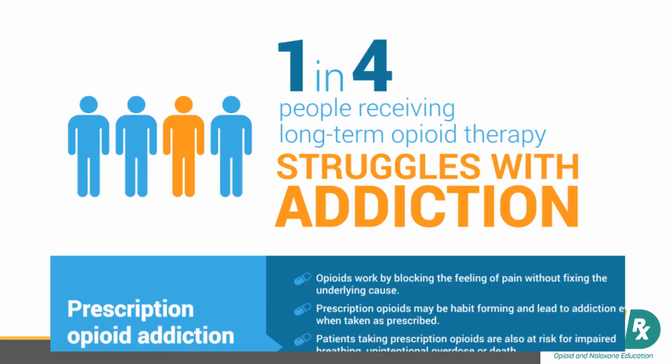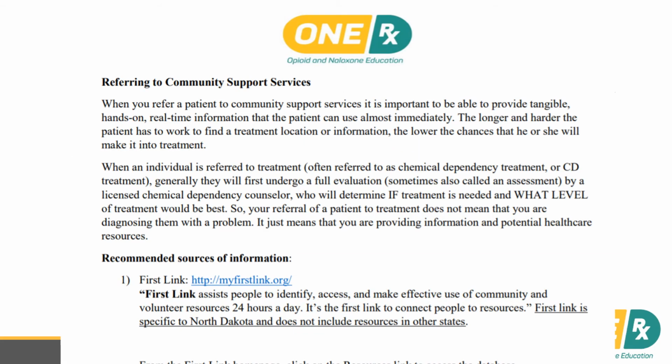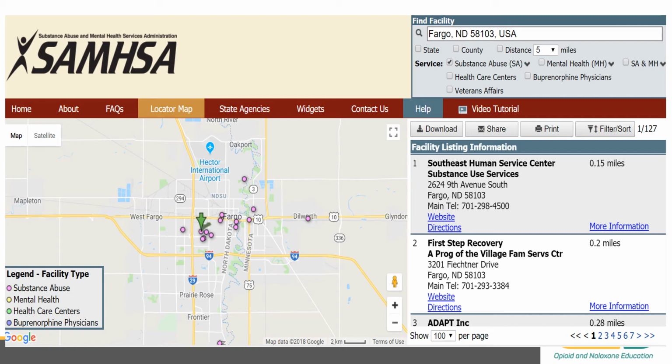I provided Sam with the 1 in 4 opioid brochure. I also provided him with information about community support services, so I utilized the links available on the OneRx website in the referring patients to treatment section. And I provided Sam with the identifying information for the 58103 zip code from the SAMHSA treatment locator map. So I gave him contact information for somewhere between 3 and 5 substance use disorder facilities that he could contact, and I highly encouraged him to do so.